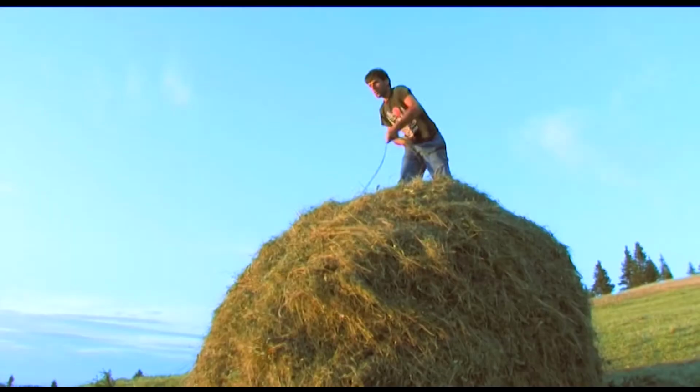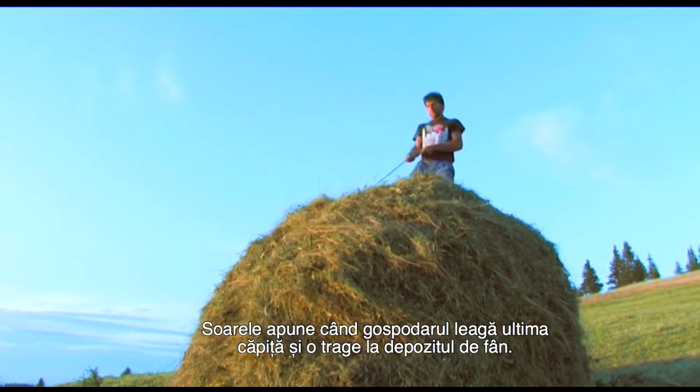The sun has almost gone when the owner ties the last haystack and the horse drags it to the barn.